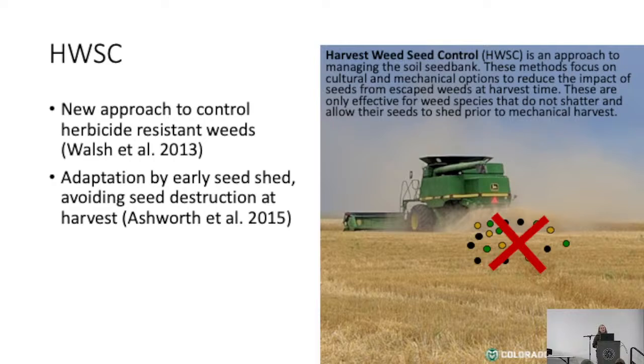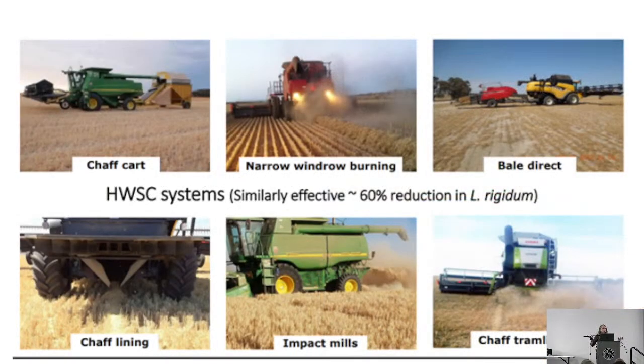There are a number of different practices, six different ones in particular, that have come out of Australia. Some of them involve collecting the seeds and the chaff from the crop and taking them off site. That would be the chaff cart, where you dump that somewhere or you feed it to livestock. Narrow windrow burning is something we've looked at as well, where the entire crop residue is funneled out the back of the combine in a huge line, and then you set it on fire and you destroy the seeds. That can be effective as well, but of course then you have issues with open fire, with burning in the fields, and especially in Australia in such a dry climate, that is probably not ideal.